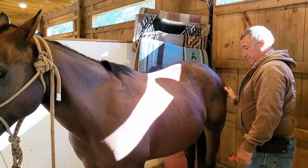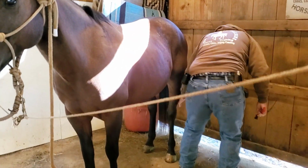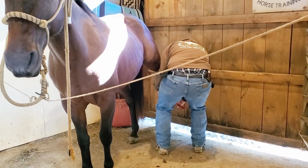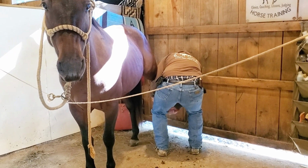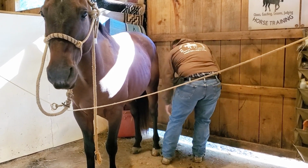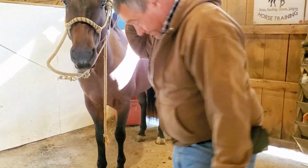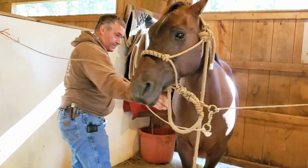Back here is pretty nice. Has nice hips, nice shoulders. Has a little bit of a grass belly. Heavy back foot. Now let's go do the other side. Take a step up.